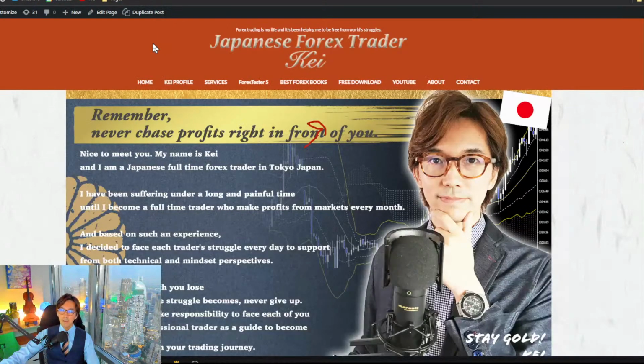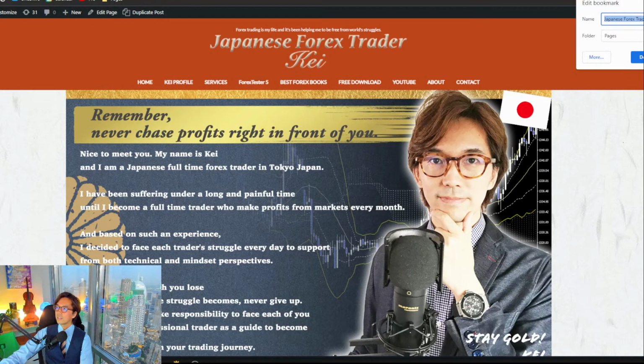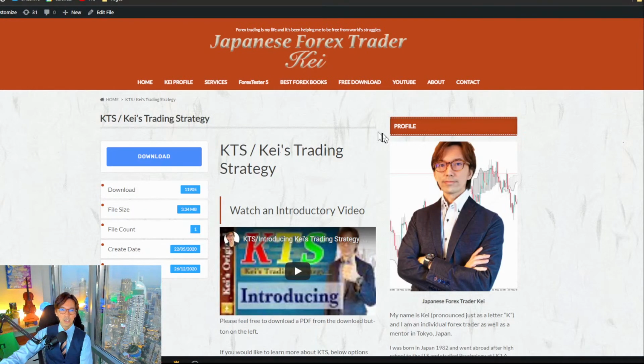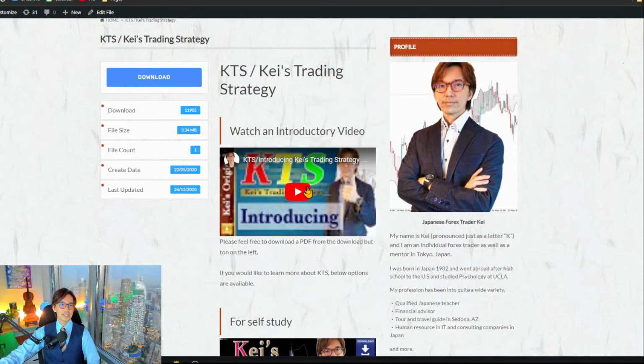And you can see the rough sketch of how I use my own strategy. You come to my website and click on free download, and you can find here the KTS Case Trading Strategy. Just click on this one and you can find the web page here, and you can find the introductory video about my strategy, and also you can have the free download PDF. So basically, based on my own system strategy, I talk about the markets on my YouTube. So yeah, you can watch that and learn my strategy.